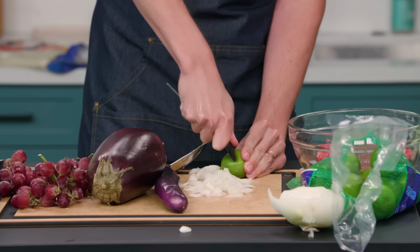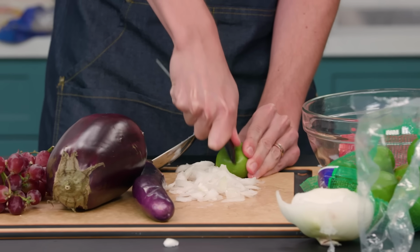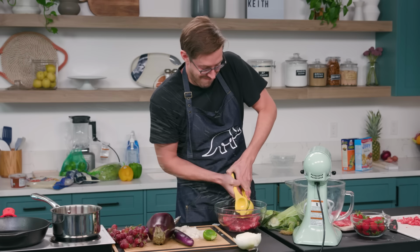I really need to marinate this meat to help it break down, since I can't cut it with a knife. Nothing's happening here. This is a spoon, right? No! It's a spoon. Oh my God.